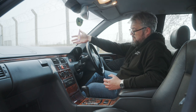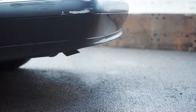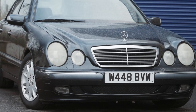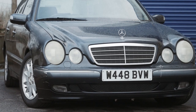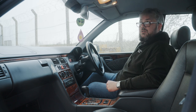Let the rev settle down. Not going to rev its knackers off, it's cold, but sounds all right. Idles at about 900. Pretty quiet for a little four banger. And the seats are electric as well, that's worth pointing out, because it's elegant spec. Well, I think they all had some degree of electronic adjustment.